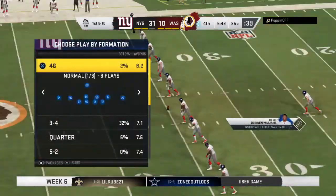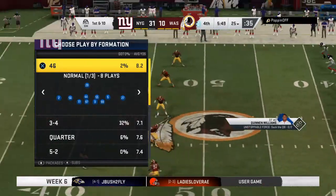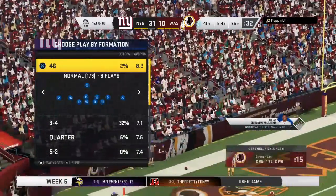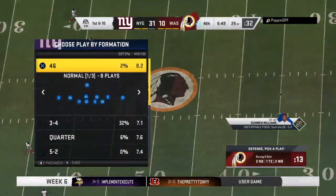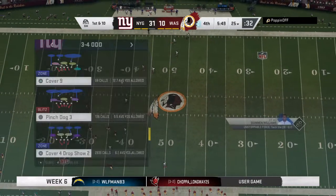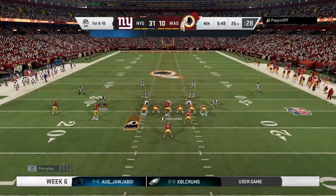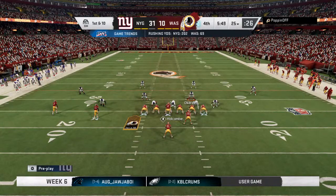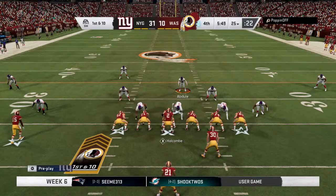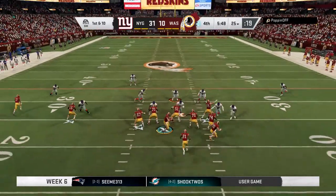The Redskins take over 1st and 10 at their own 25-yard line. Out there ready for this next drive, the Redskins offense. And last time able to get 3. It's not what they wanted. They wanted 6, but they got at least something. They mustered something out of the drive. They'll take it. I like the way you've described it.